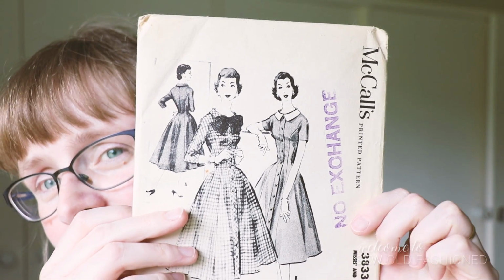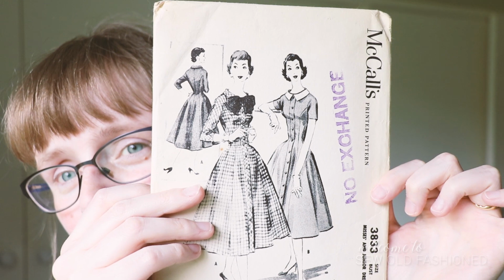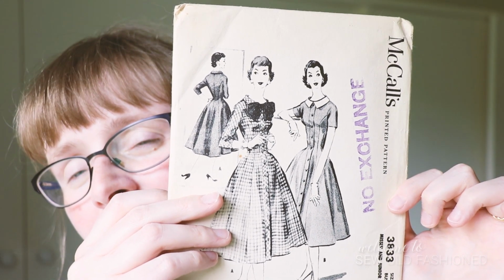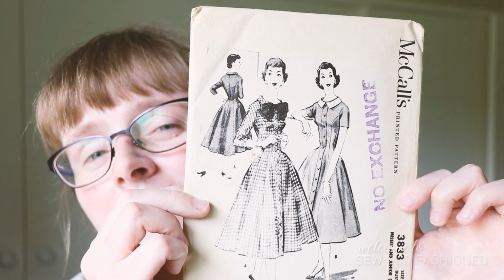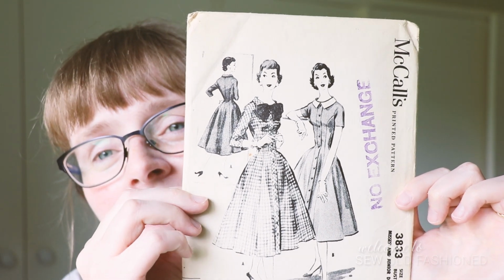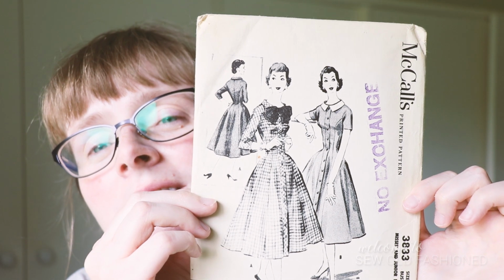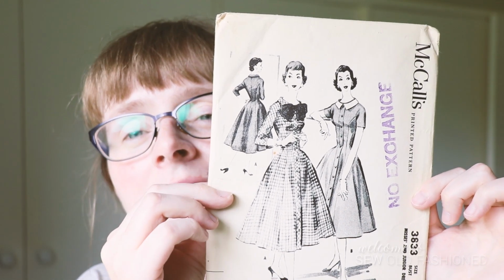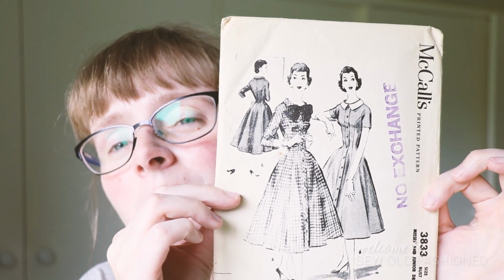Day 5 is this pattern from 1955, a McCall's pattern. So beautiful. A lot of these patterns I chose because they felt like Christmas party dresses, and this definitely feels like a bit of a Christmas party dress to me. So there you go. The Advent Calendar Girl for the 5th of December. Lovely 1955 McCall's dress pattern.